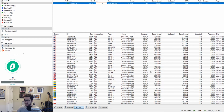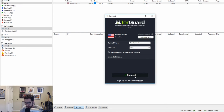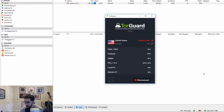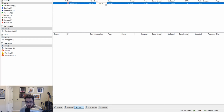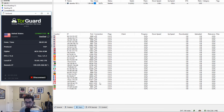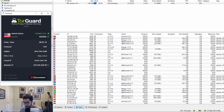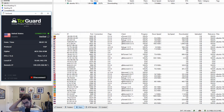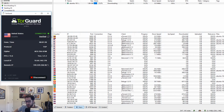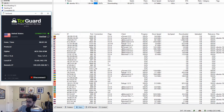So let's go ahead and swap this out, turn off SurfShark and turn on TorGuard. Alright, so now we're going to turn on TorGuard and connect to it and see what kind of test we're going to get. Alright, now that we have TorGuard connected, we're going to start the speed test and see what kind of speeds we're going to get. So keep an eye down here at the speeds. So remember, SurfShark was around 2 megabytes a second. So right now, just starting out, looks like TorGuard's around 5 times faster for torrenting than SurfShark.